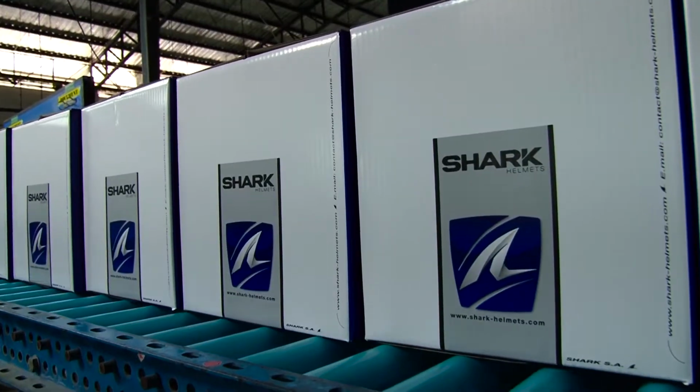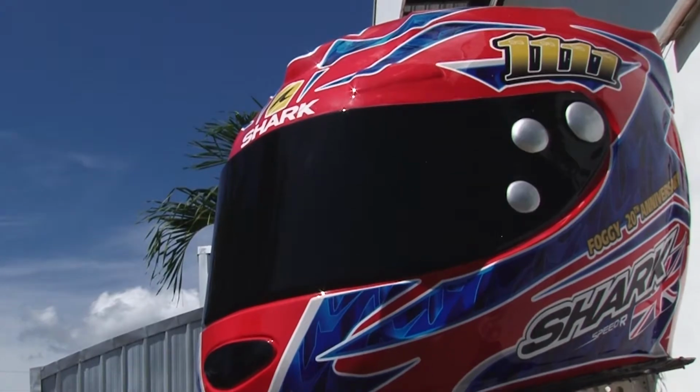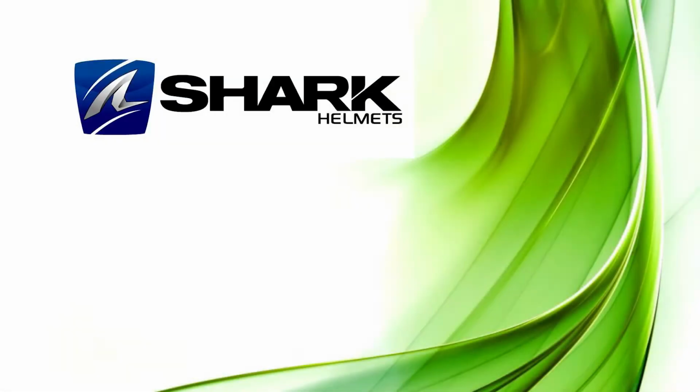So as mentioned, there is a little more to producing a world-class quality bike helmet than one would have first thought. Now all you have to do is enjoy the scenery and take care out there.